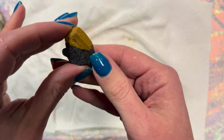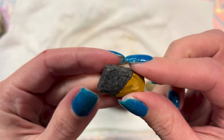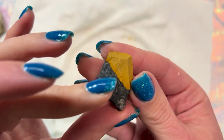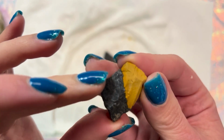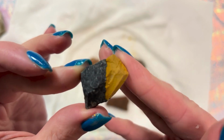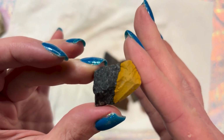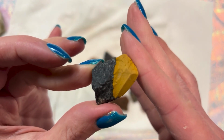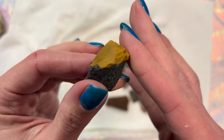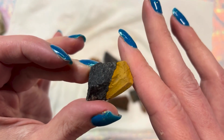Now, this was one of my favorites. It reacted really strongly to the CLR on this part of the rock. So I pulled it out after just a minute. But this yellow jasper on this side is crazy. I have never seen a rock like this. I've never seen the jasper coming out of that. And when I found it, that's what I thought it was, but I really wasn't sure. I'm really happy. Look how vibrant that yellow is. I know we have a lot of yellow jasper around here, but I've never seen it attached to the matrix like that. That is so cool.